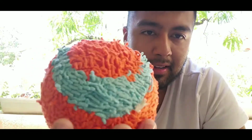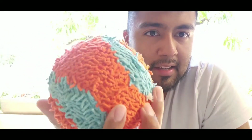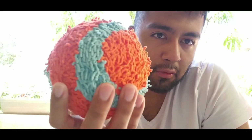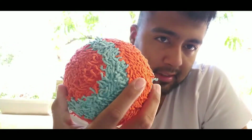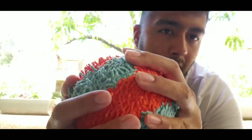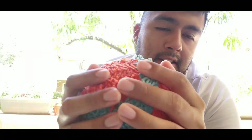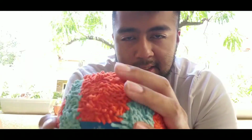It has blue on it because Earth actually has about 70% of its surface covered in liquid water. Obviously this isn't 70%, but you guys can see here this would be a representation of water, and the orange would be land. So we are land creatures.